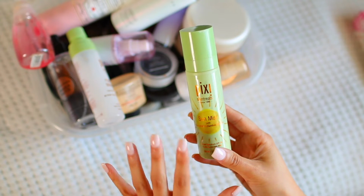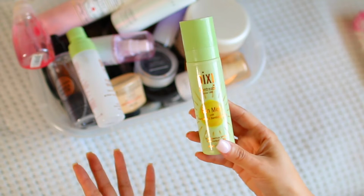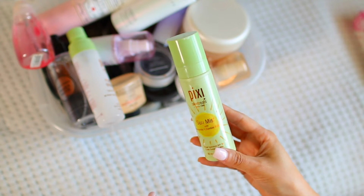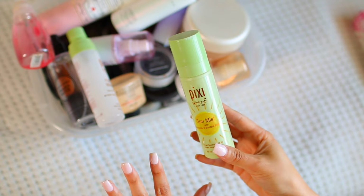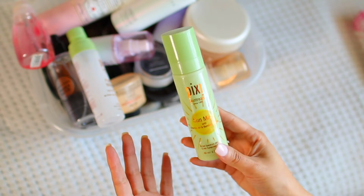Now this does leave little white dots on your skin, which you do have to blend out with your hand or a beauty blender or whatever you want to use. And then once you do that, it gives a little bit of a refreshing look to your skin. It isn't anything super oily, but it is a really handy little tool to have with you if you want to reapply SPF, so I'm going to hold on to that.